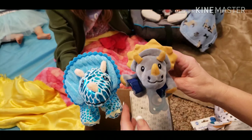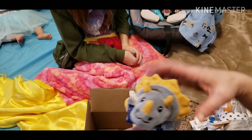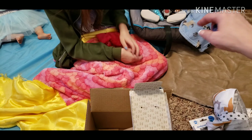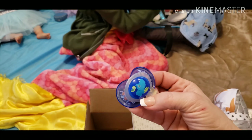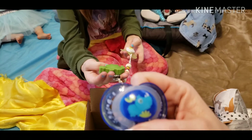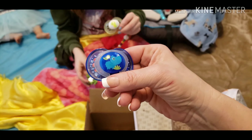Big brother, little brother. He holds a little woman, which I'll probably take off, because I made him some pacifiers. I already had this one. Can you unclip it? I made this one, and I think it's actually a rhinoceros. It's a little blue rhinoceros, but I modified it for him.